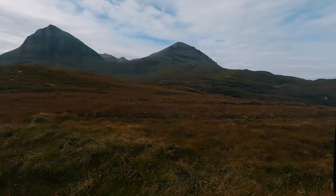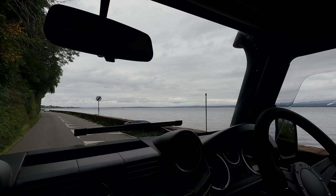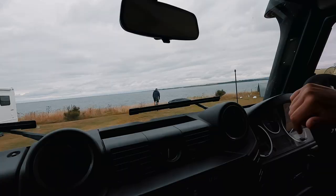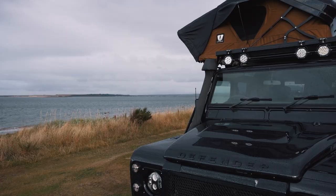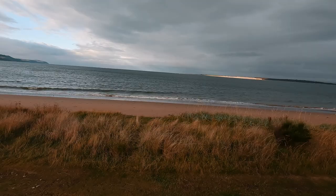Now officially on the North Coast 500 route, we headed to our first stop, which was a little campsite just outside Rosemarkie, with a stunning position right on the shorefront, a perfect spot for an area famed for dolphin spotting. We headed to bed with high hopes of catching a glimpse of the dolphins in the morning.